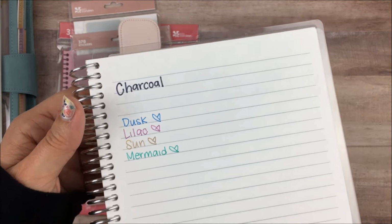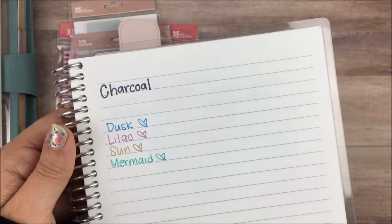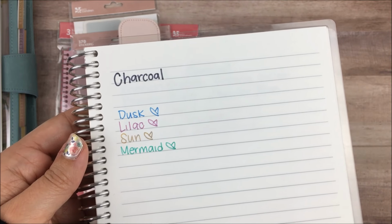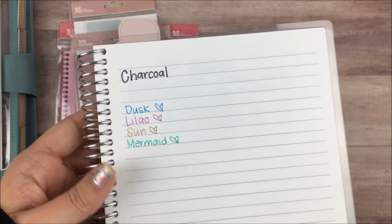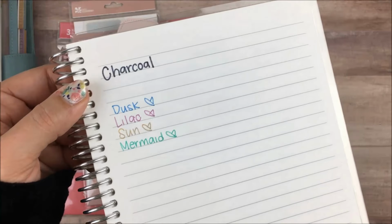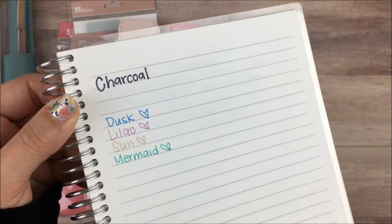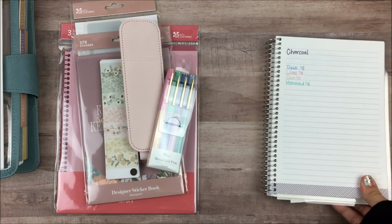And what's interesting to me is that, I don't know if you can tell in the picture, they are a tiny bit shimmery. They're not really like a glitter gel pen, but they definitely have a touch of shimmer to them, especially the sun color. I can definitely see it in that one the most, I think, but they all do have it. They are very pretty and they write so nicely. I really do love them.